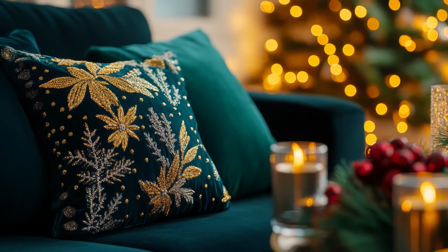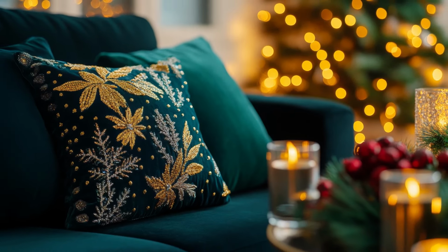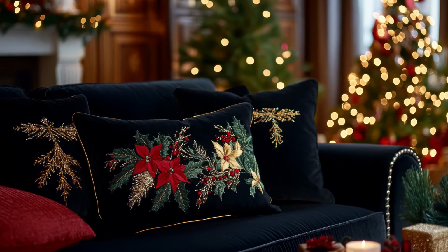Don't hesitate to add a bit of sparkle with pillows featuring sequin patterns or metallic embroidery. Arrange them on sofas and chairs for a cozy yet glamorous atmosphere where guests can relax during holiday gatherings.